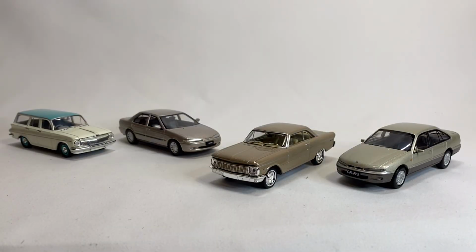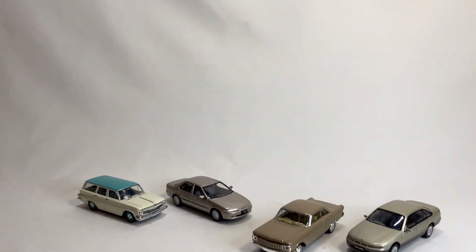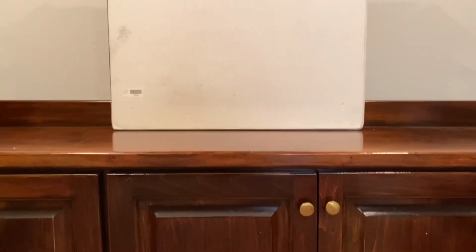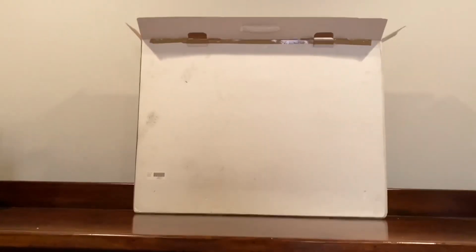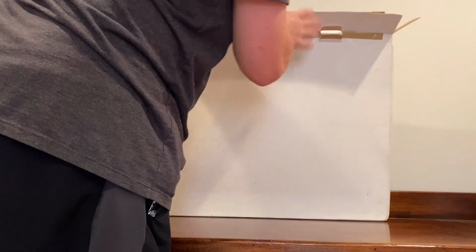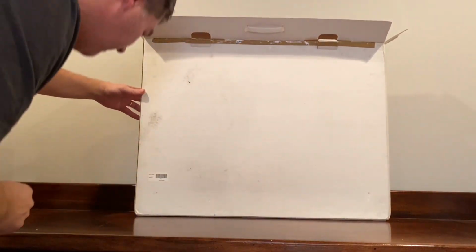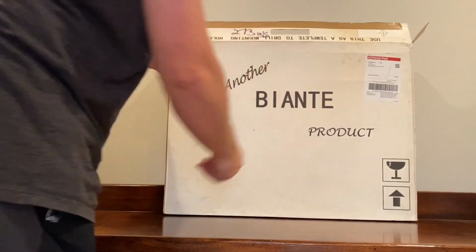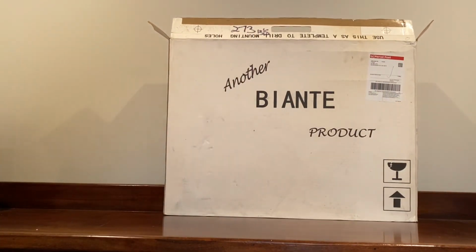Okay, so we're just going to do this. Take you guys behind the scenes and let's get into this box right here. If it is what I think it is, and I have no reason to believe otherwise, Tyrone kind of gave me a heads up. This might be one of the coolest pieces of diecast you will ever see on a video. So this box says display cabinet on that sticker. How about that? Biante product.